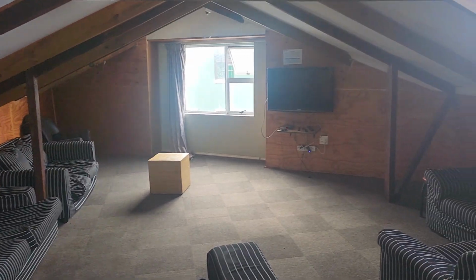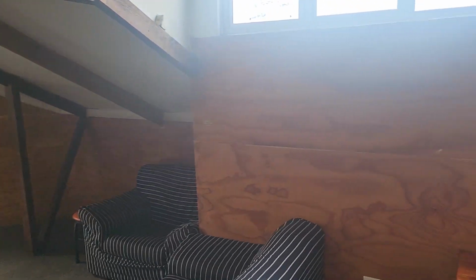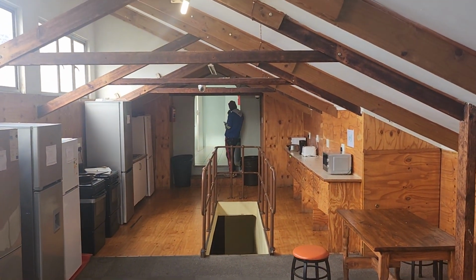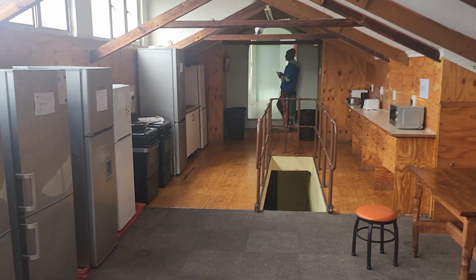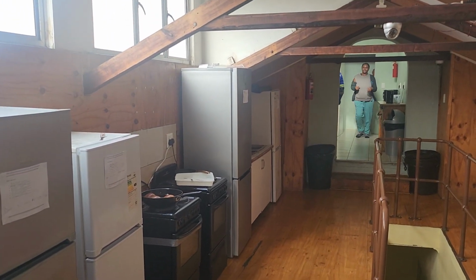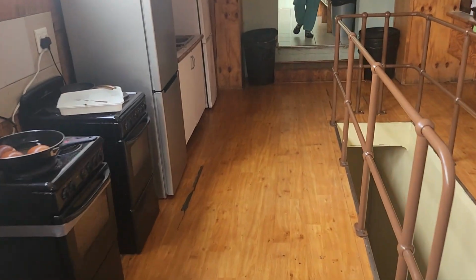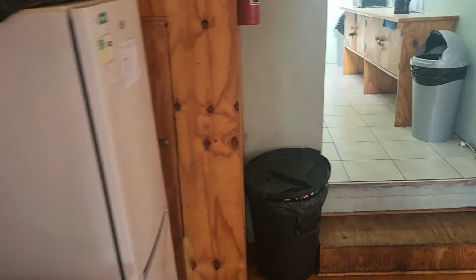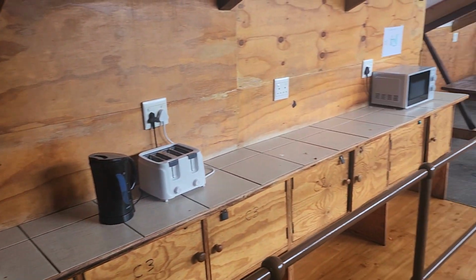Ladies and gentlemen, here we have another huge student accommodation property. It consists of, I think, 45 rooms with 3 kitchens, and most of the rooms are ensuite.